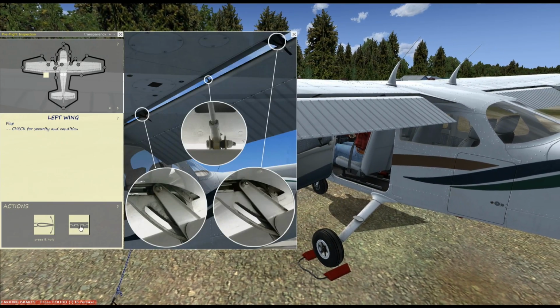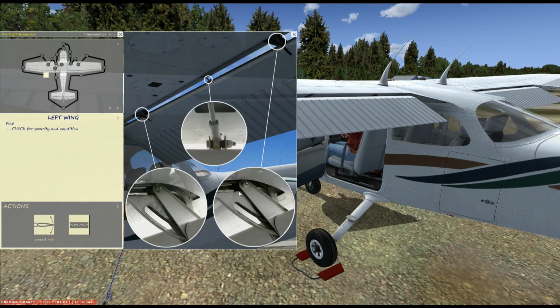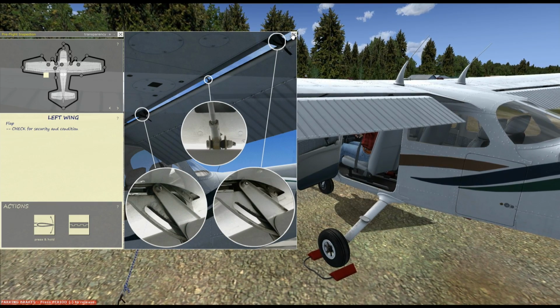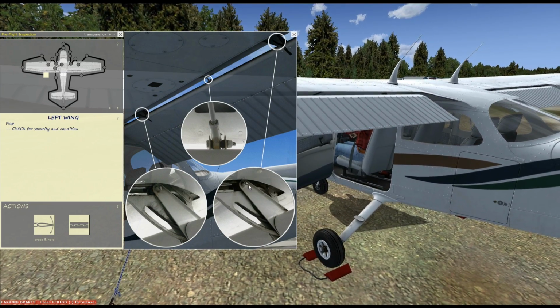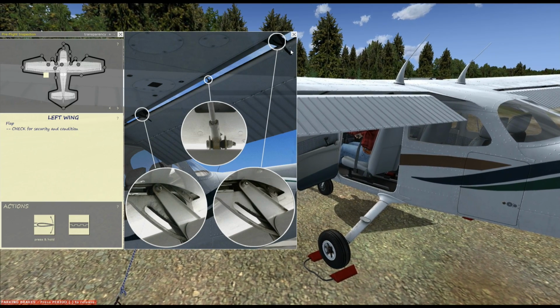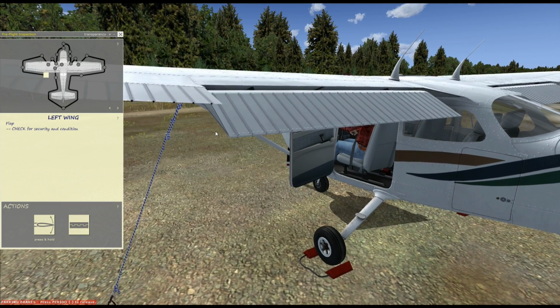Okay, now you can have a look also at the hinges and actuators for the flaps. Again, in my non-expert opinion, that all seems good. Now these are static images, but they actually change if there's a fault. So keep your eyes peeled and make sure you do your walkarounds, because otherwise you could find yourself in trouble.